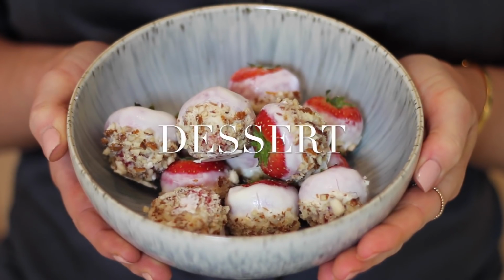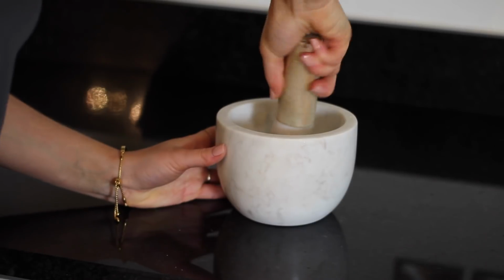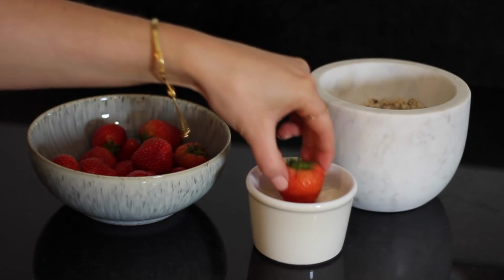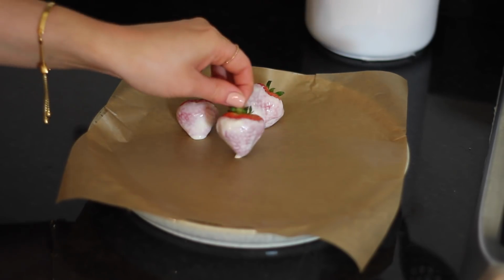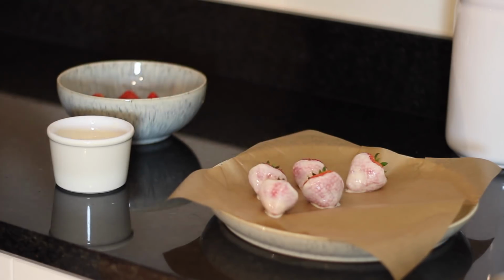For dessert, I made these strawberry cheesecake bites. I first ground up some almonds and hazelnuts with a pestle and mortar, and then I took some fresh strawberries and I dipped them into some vegan yogurt. This one was an almond one. And then I placed those on a plate lined with some baking paper and popped them in the freezer to set for 20 minutes.